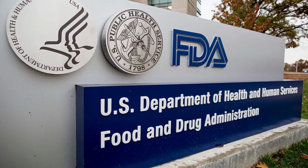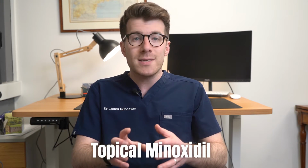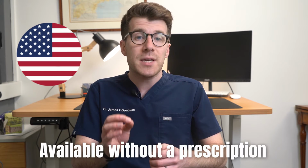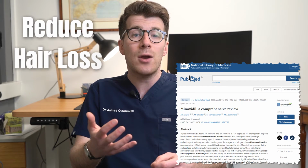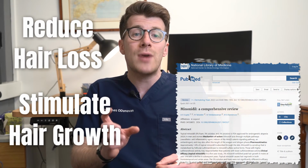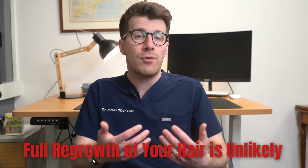Now, in the USA, the FDA have approved certain medications for male pattern hair loss, and these are also available in the UK. Now, the first of these is topical minoxidil, which in the US is available without a prescription. Topical just means that you rub it into the scalp. Now, this is one of the most commonly used treatments for male pattern hair loss, and in clinical trials, minoxidil has been shown to reduce hair loss, stimulate hair growth, as well as strengthen existing strands of hair. However, whilst minoxidil can help, you're unlikely to see full regrowth of your hair.